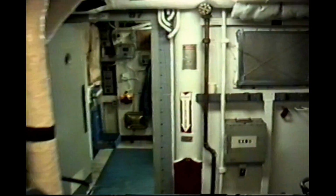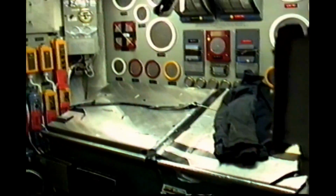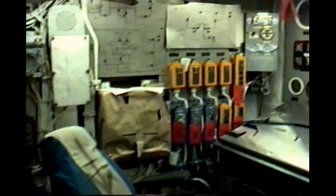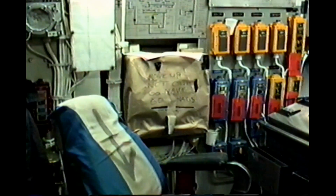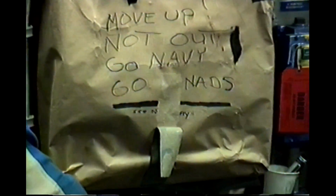Back here you have the console booth. Console is decommissioned, as you can see. Move up, not out. Go Navy. Go gonads. Okay. Anyway, what the heck is that? Nah, just boiler techs being themselves.